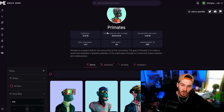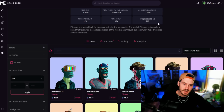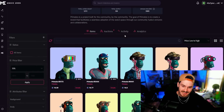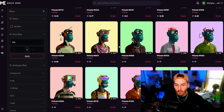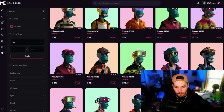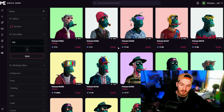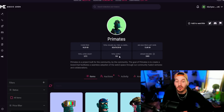Primates, 80,000 volume. They peaked upwards of a 22 Solana floor price, stabilizing at around 15 plus. 6K holders out of a 10K, 12% listed. These things have shown to be something worth of value. I always loved the artwork. These things went straight below mint price, and the FUD day 1, day 2 was just bad, man. These things have turned around. They have turned around like crazy.